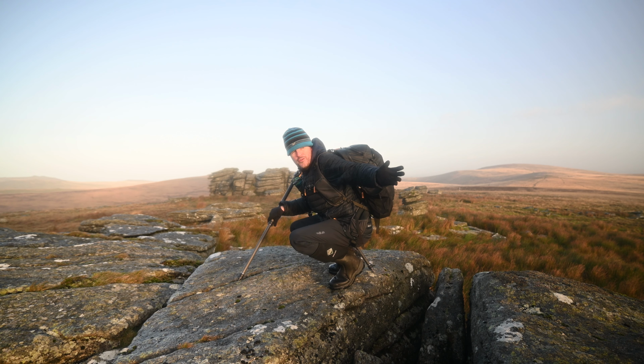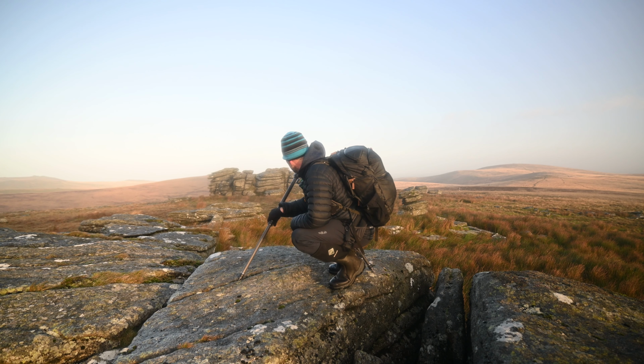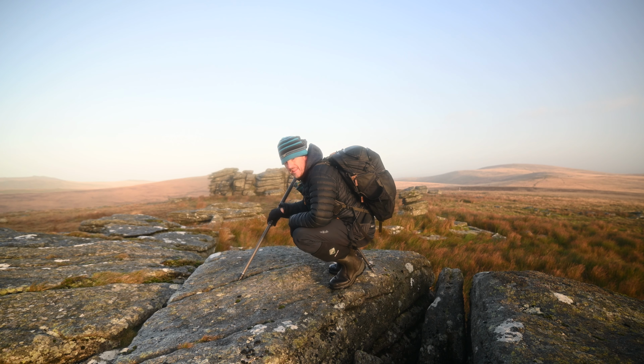And again, as if on cue, here comes the sun, it's catching the grasses and the undulations, so I'm going to take some more shots.